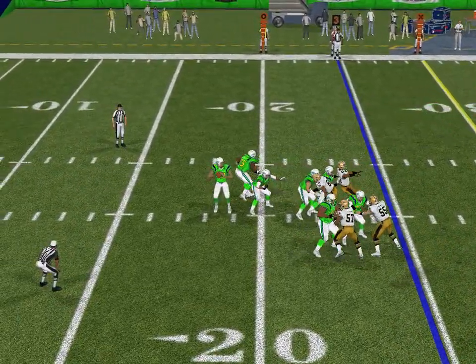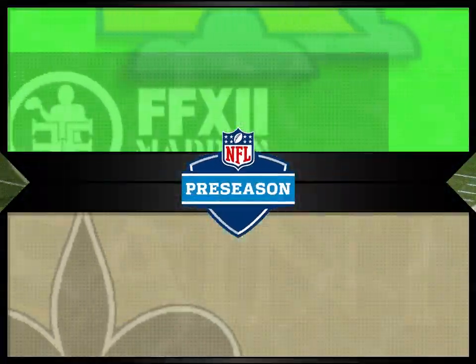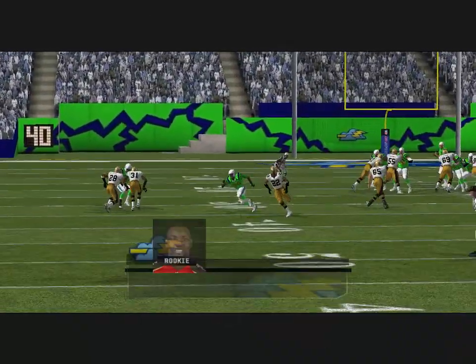Dropping back. Gets the pass off. Jumps and makes the catch. Number 22 comes up to make the play at the 46.